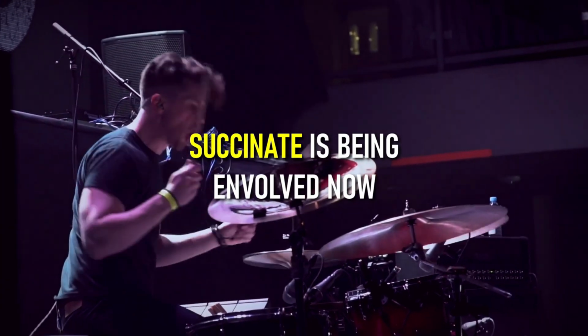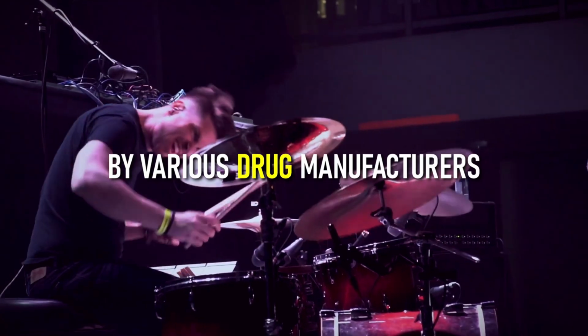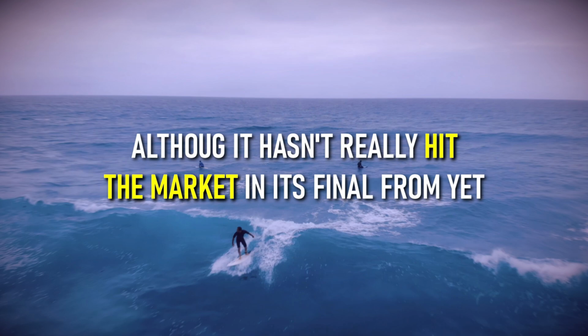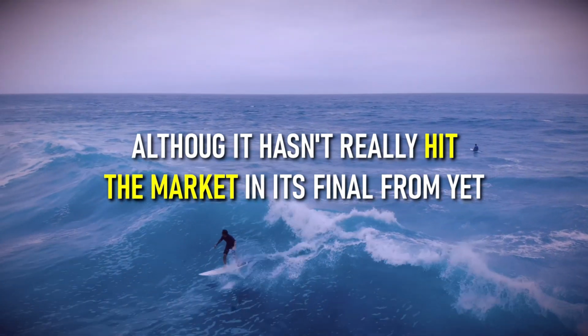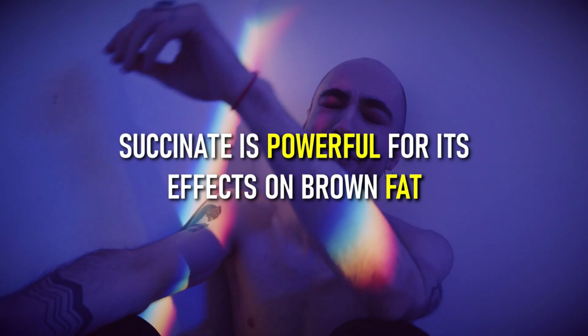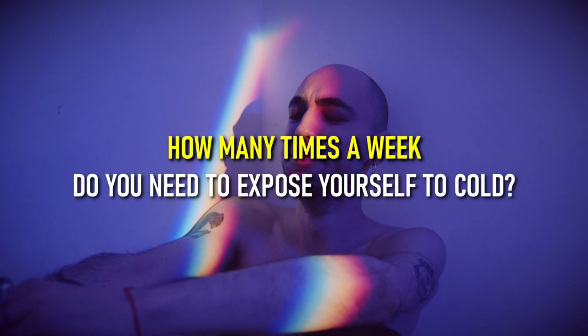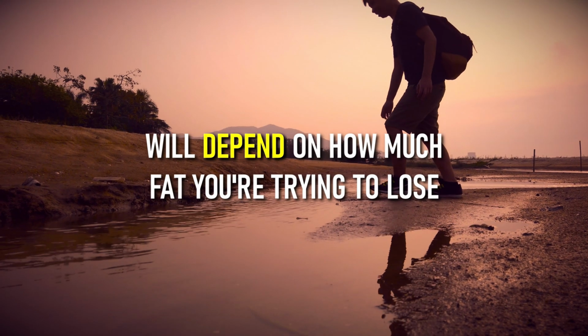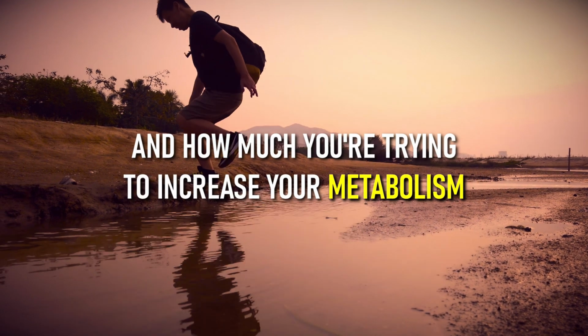In fact, succinate is being developed now by various drug manufacturers as a potential treatment for obesity, although it hasn't really hit the market in its final form yet. Succinate is powerful for its effects on brown fat. So how many times a week you need to expose yourself to cold will depend on how much fat you're trying to lose and how much you're trying to increase your metabolism.